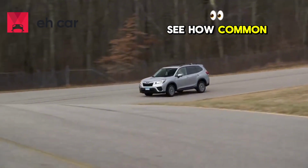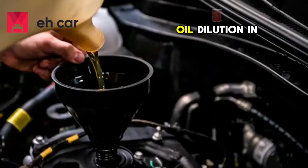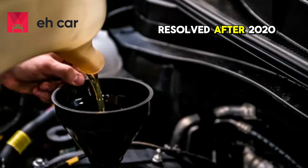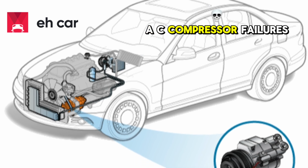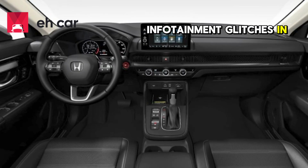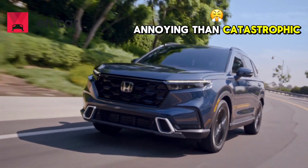I want to see how common this is from real owners. Honda's most common long-term issues: oil dilution in the 1.5L turbo engine, largely resolved after 2020; CVT hesitation in some early Civic and Accord models; A/C compressor failures in older CR-Vs and Civics; infotainment glitches in recent Accords and Pilots. Honda's problems tend to be more annoying than catastrophic.